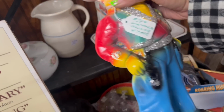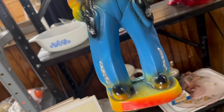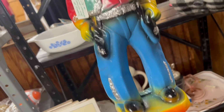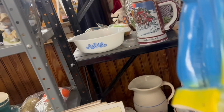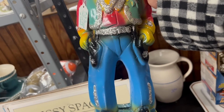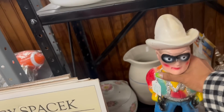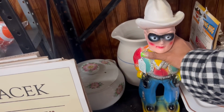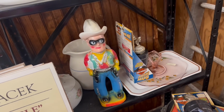$28 on this cowboy chalkware piece. That is fantastic. Wow. I don't usually pick ones like this up. Well, one, because I don't find them. Two, if I find them, they're expensive. But that's pretty amazing. The condition is spectacular. I might pick that up. I'm going to loop around because I'm just kind of overwhelmed, as I'm sure you can imagine.